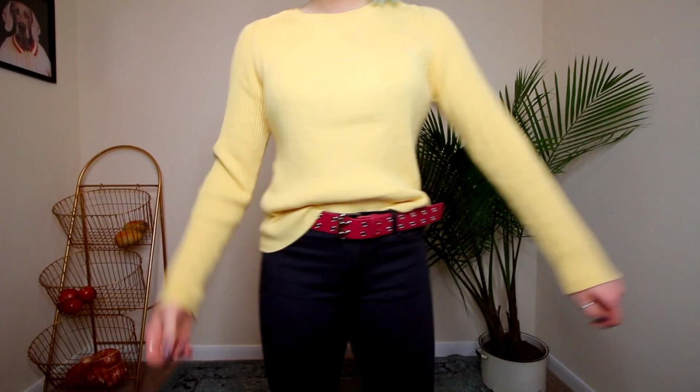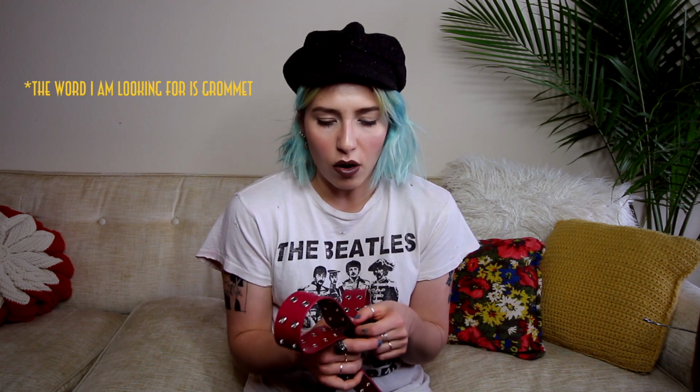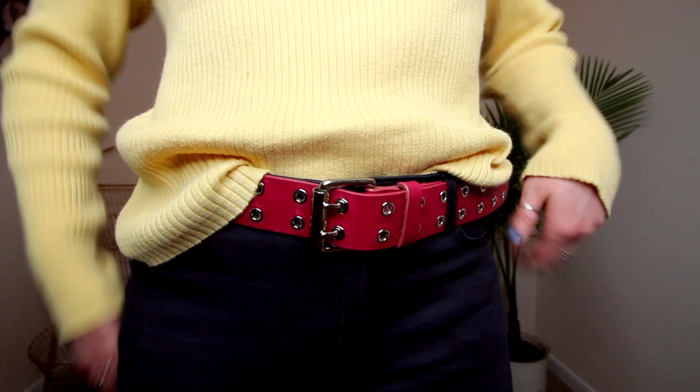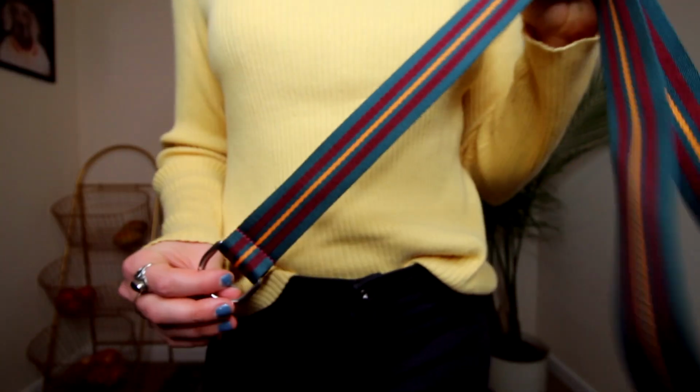This one is pink and studded, or not studded, what's it called? Audrey, what is it called when there's like a hole, a metal hole? Anyways, I love it. I have a belt a lot like it that's black, but it has some stars on it as well, that I got in New York and I wear it all the time, so I figured I would get a pink one as well, and it is from Goodwill. And then I got this belt also at Goodwill, and it's beautiful. I feel like it has Gucci vibes because of the colors.